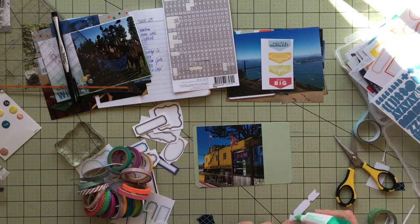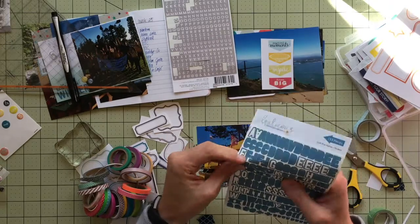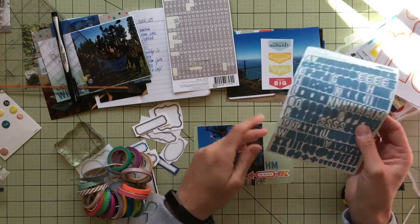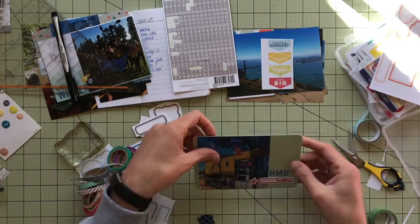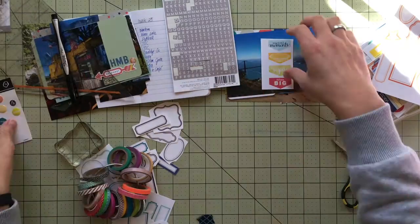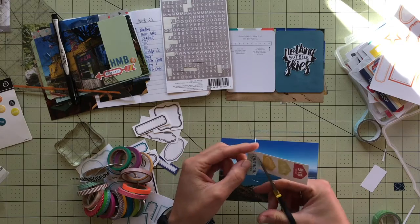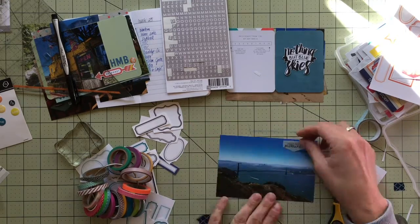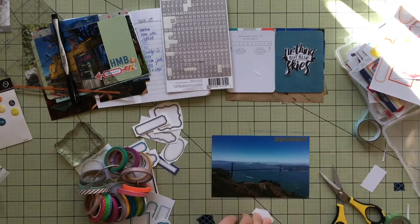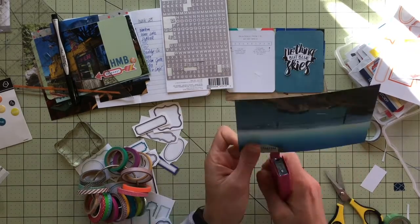This card was from a Studio Calico kit, and I also add another arrow, and then I just added the letters HMB for Half Moon Bay, then some of these enamel shapes, and I'm done. And now I'm adding this tiny arrow or tag to the top, another piece of washi tape, and then that's done.